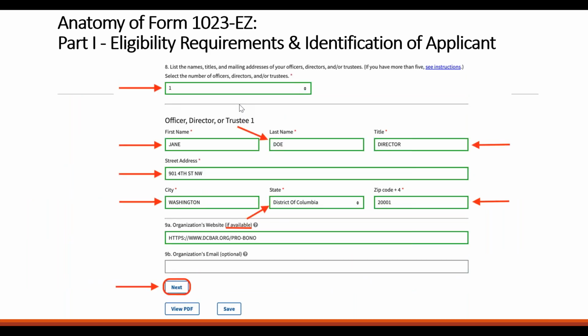The next section of this part is you're going to list out all of your officers, directors, and trustees. So first, you're going to select the number that you have. Again, it should be at least 3, because in DC and most jurisdictions, you need at least 3 people on your board. And then you're going to provide the name and contact info for all those individuals. So just like a definitional exercise here, a director is someone on your board, right? They sit on the board and they vote on your board. Your board is the governing body for the organization. It makes all the big decisions relating to the organization.